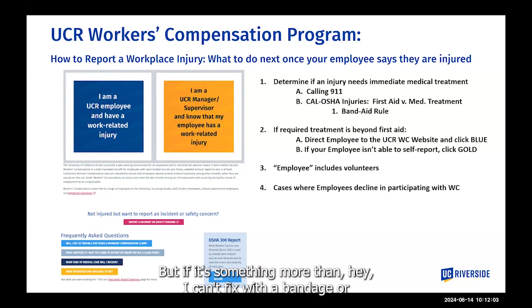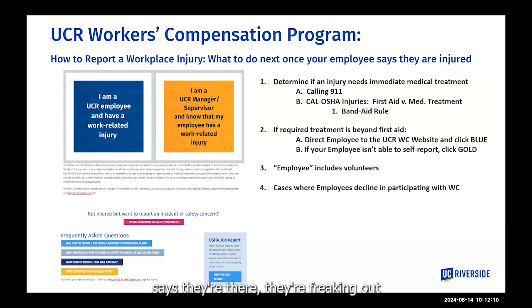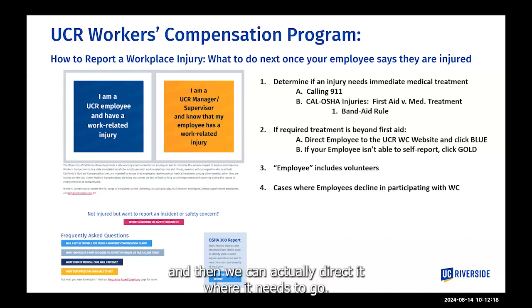But if it's something more than I can fix with a Band-Aid, say my student says they're freaking out and having a nervous breakdown, what do I do? You can still report. Get this information to us, and then we can direct it where it needs to go. This is a good landing spot for any manager who deals with injuries, mental or physical, in the workplace.